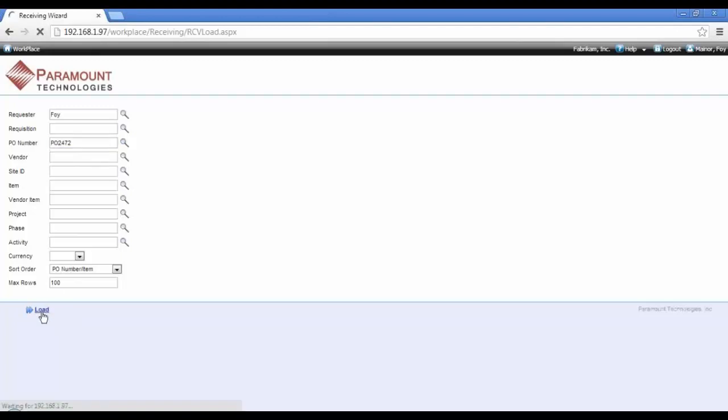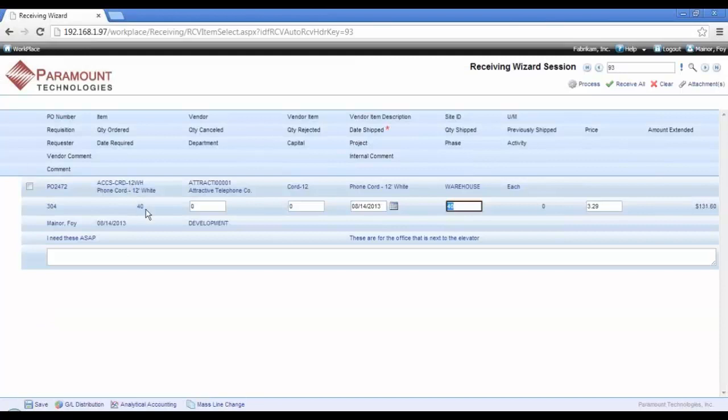Load that PO, and you're able to see the item, how many were ordered. If you got all 40 that were ordered, then you could leave the quantity shipped as 40, or you could do a partial receipt of 30 and leave the PO open with the remaining 10.